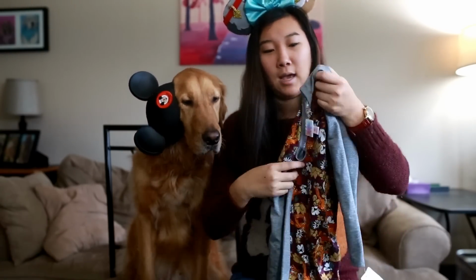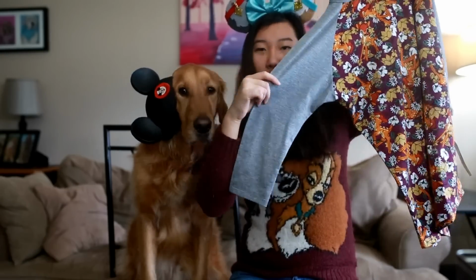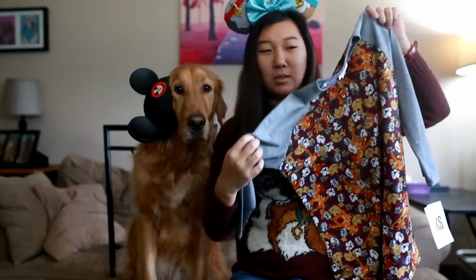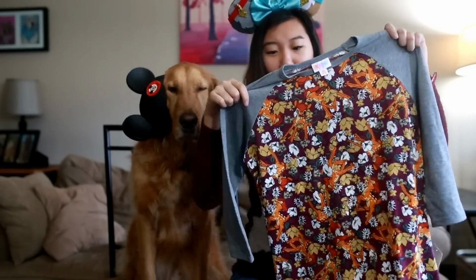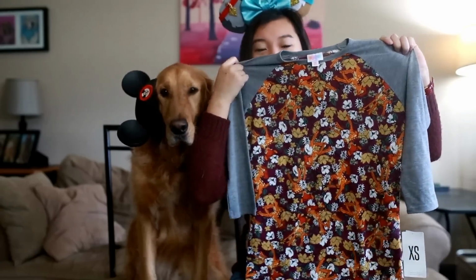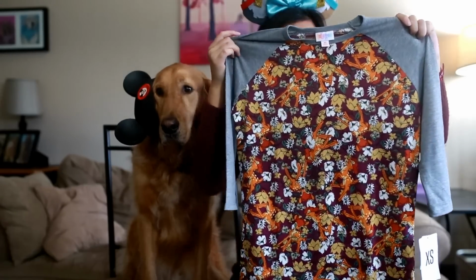And then the last style I got was the Randys, which are my favorite. They're like the 3/4 sleeve baseball tees. I normally wear a small, but I got an extra small in this because I couldn't find my size. It also has Bambi, but it's more of a realistic Bambi, and there's 2 expressions of Bambi with some flowers.